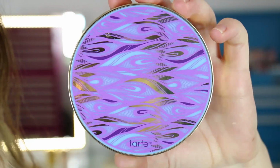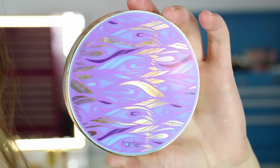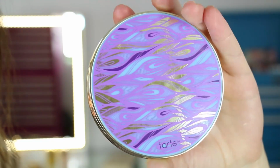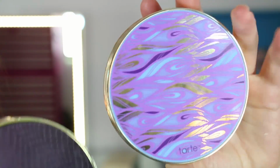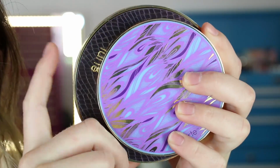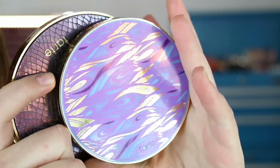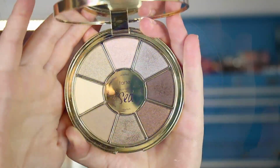So here is the eyeshadow palette. I think that the pattern on the cover is just gorgeous, and I'm glad that it's a plastic packaging. Now, just for reference, this is smaller than Tarte's standard circular palettes. So this is the standard ones that they have normally done in the past, and here is the new eyeshadow palette right here. Here are the shadows inside.